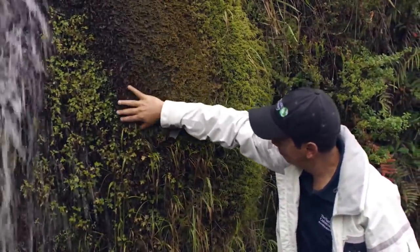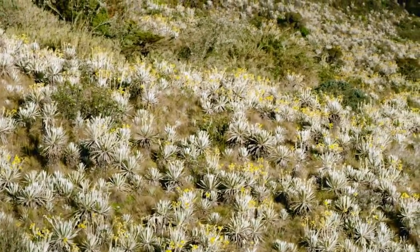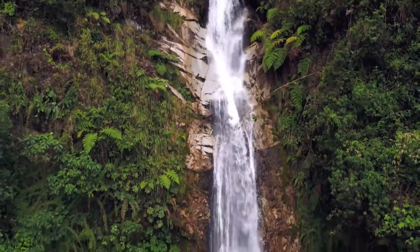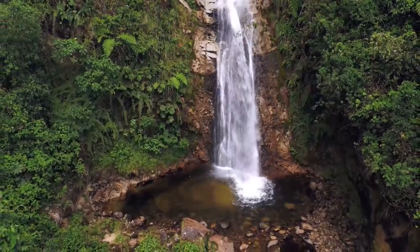That's where the páramo comes in. The moss and other plants of the páramo act as reservoirs of water, absorbing it during the rainy season and slowly releasing it year-round. Plants and soils also act as a natural water filter and help to clean the water. This water provides drinking water to millions of people. Can you imagine that? If you take a second to think about it, nature helps to provide clean drinking water to millions of people.